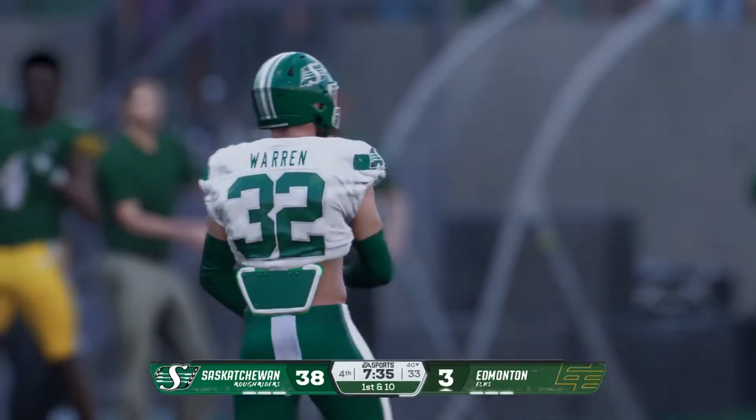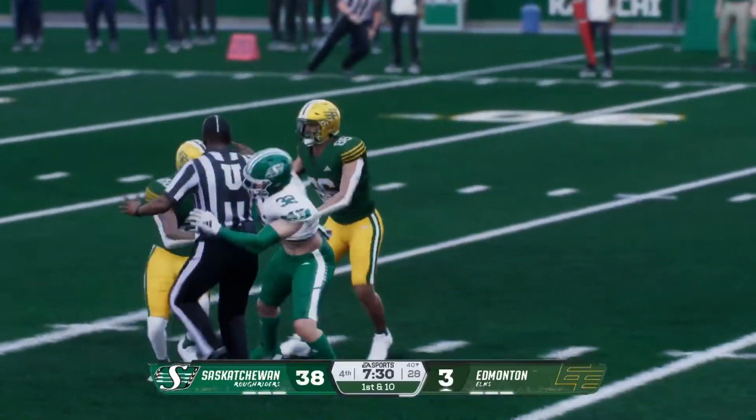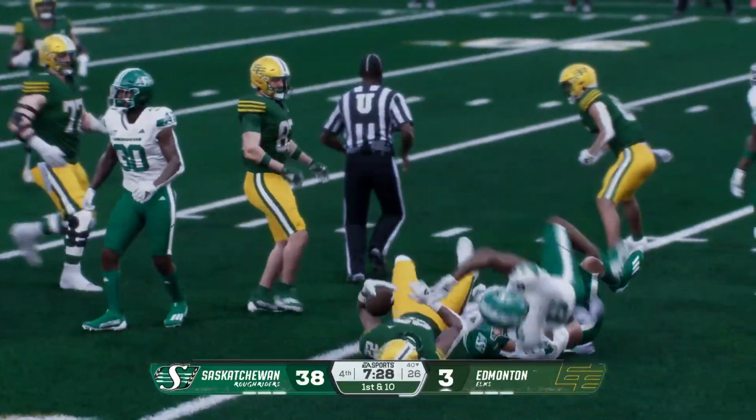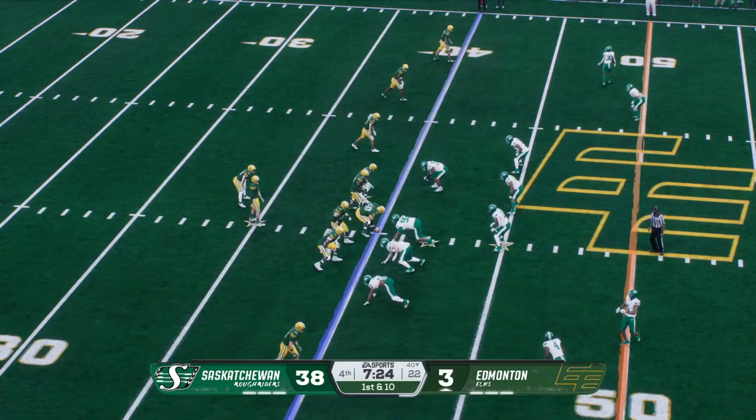Well, it's a good time to mix in the run play. You're down, it's late in the 4th quarter right now, and everyone's expecting you to throw, so not a lot of defenders in the box. So that's a great situation to try to run the ball. 1st and 10.